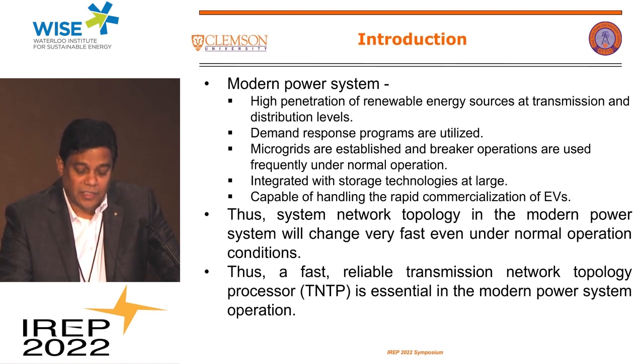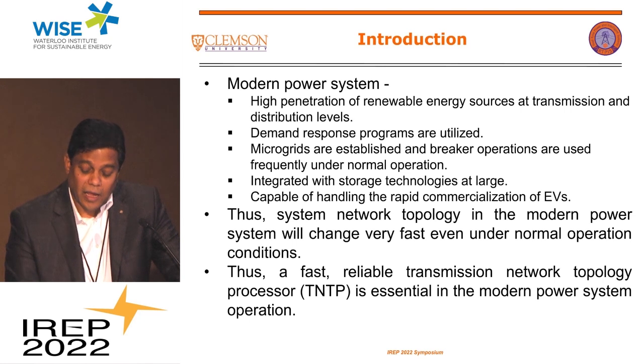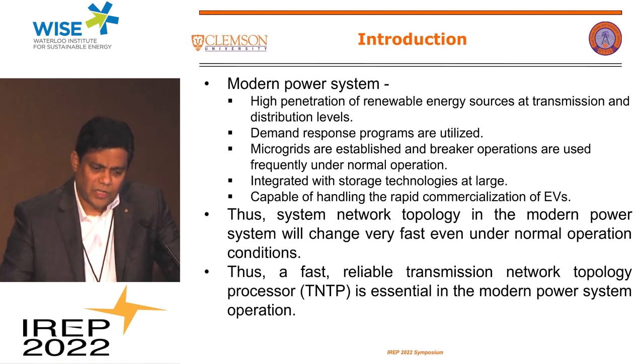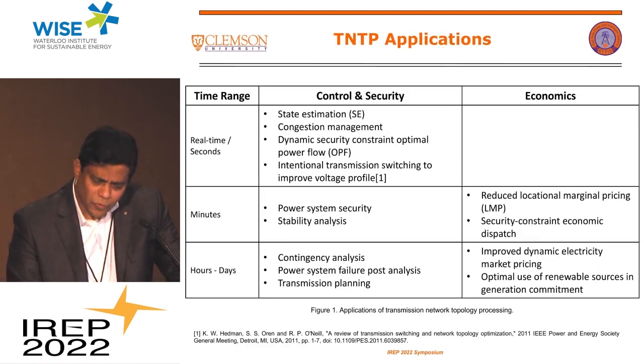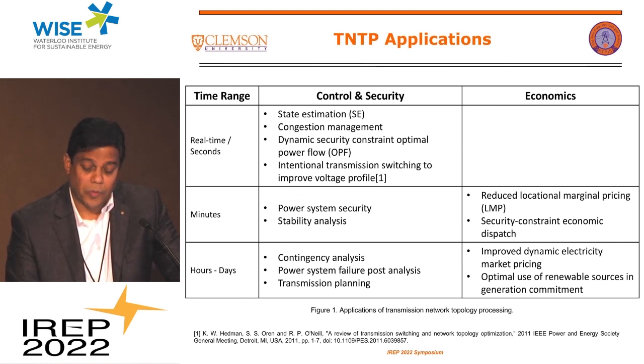What we are proposing here is that we need a fast, reliable transmission network topology processor. Can this be done using measurements from the network? The TNTP, the transmission network topology processor, is used in EMS applications at different time scales: state estimation, congestion management, dynamic security, OPF, transmission switching, and many other applications. So it's vital to have a reliable and fast TNTP for control and security applications, power system operations, as well as power system economics, to maximize market implementations, contracts, and so forth.